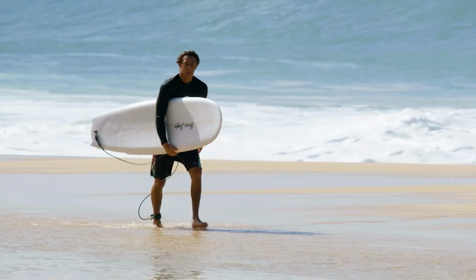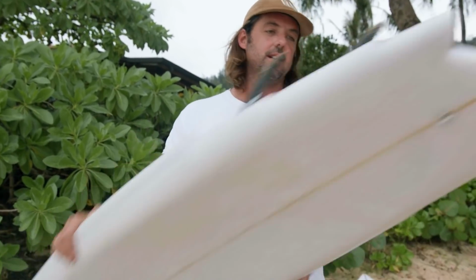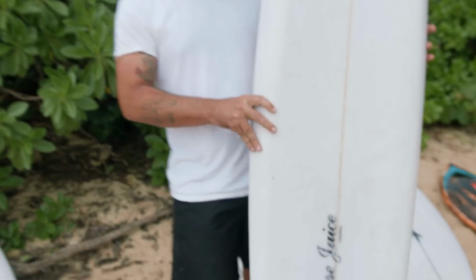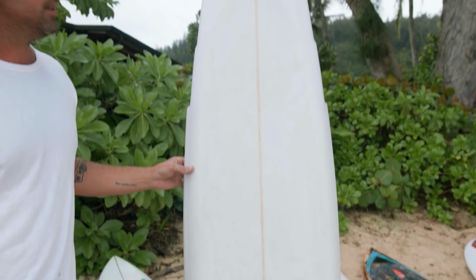So this instead was inspired by a half longboard. It's half of a David Nuuhiwa nose rider and half Pineapple Punch, which as you can see, if you hold it this way, kind of looks like a pineapple.